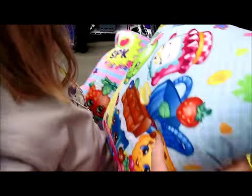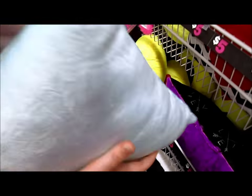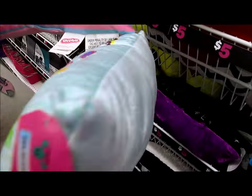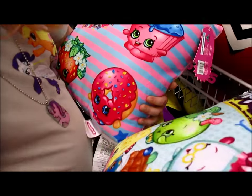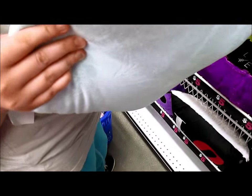Here are the pillows. Shopkins pillows. These are so cute. I'm dying. Isn't it $5? Yeah. Which one do you like? Oh, I like them both. This is an iconic photo. Probably I should get this. That one? You like that one? But this one's really cute, too. I heart Shopkins. They're both so cute. This one, because this is like an iconic picture, you know? Yeah, it is.